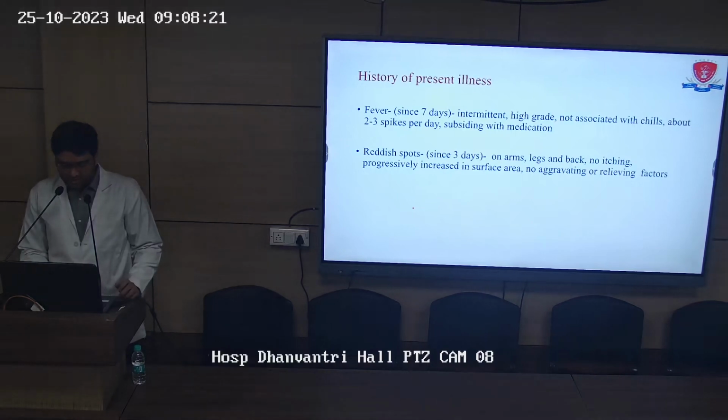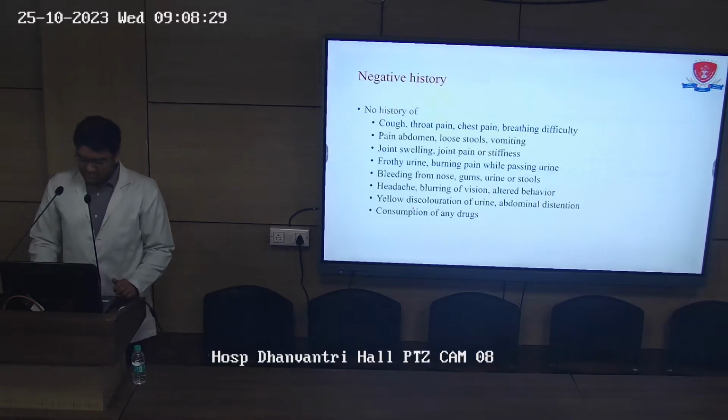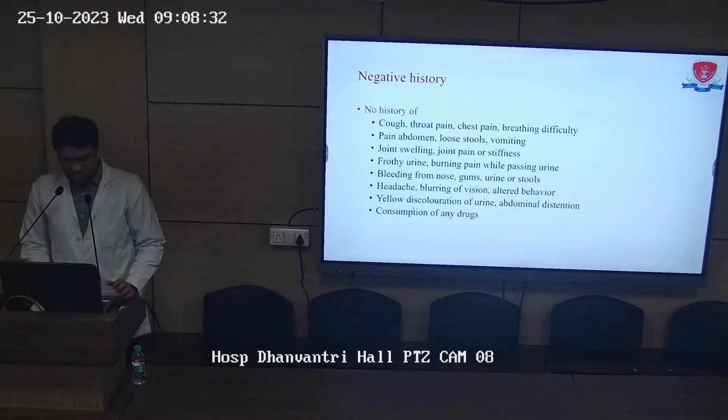Red spots were seen on the arms, legs, back. No itching was seen. The spots were progressively increasing in surface area. There were no aggravating or relieving factors. The fever and rash were not associated with cough, throat pain, chest pain, breathing difficulties, ruling out any chest pathology or pneumonia.